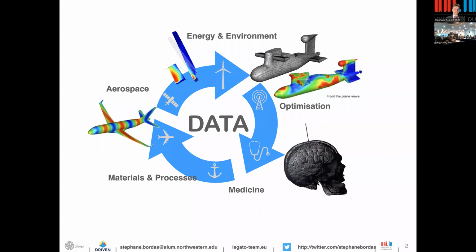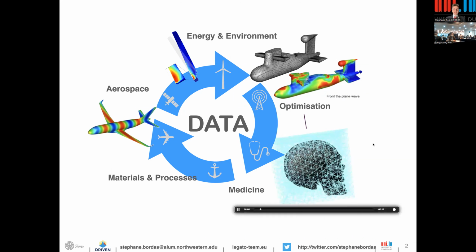Today about energy and the environment, also about medicine, and a bit about cultural heritage preservation. So what you see at the bottom right here is a needle that's being inserted in a brain by a neurosurgeon. The goal is to treat Parkinson's disease, or rather, we cannot cure Parkinson's disease, but we can alleviate the effects by inserting an electrode that stimulates a certain area of the brain. And that stimulation is going to alleviate the shaking that is usually observed in Parkinson's.